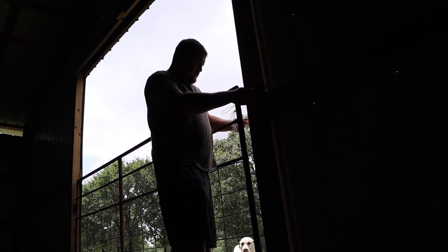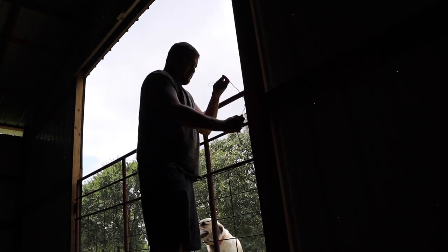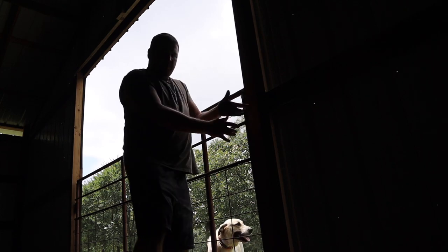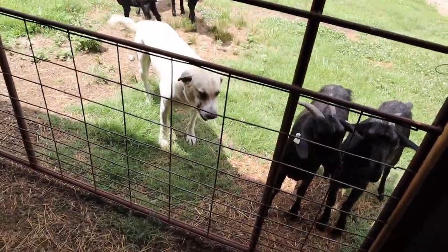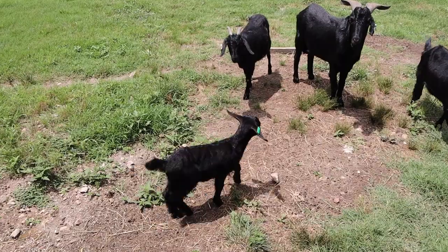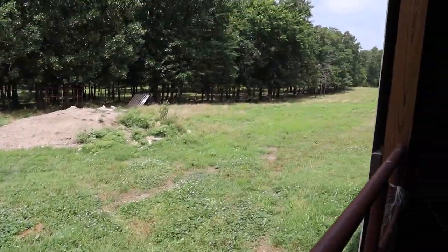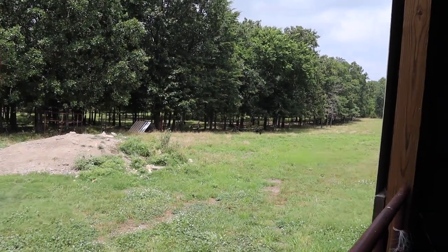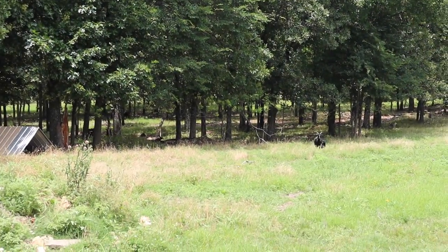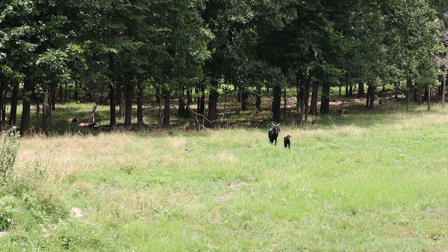What's up, Daisy? Just gotta close your entrance off for a little bit, girl. Daisy came over, she wants to know what's going on, and of course these nosy goats. And here comes everybody else, because one goat starts hollering. And there's Tiny and little Oosty.